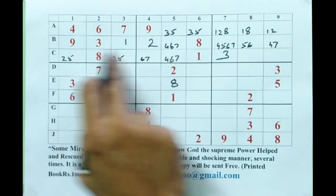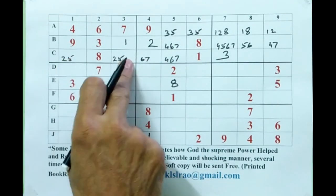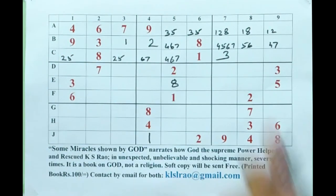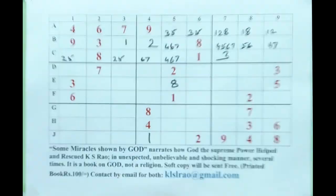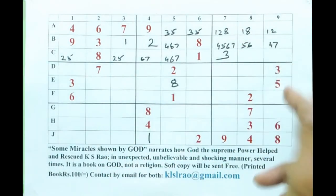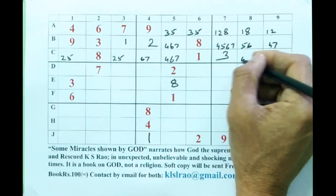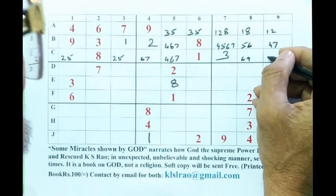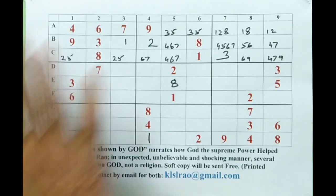Okay. Now, row C also has got 5 numbers now. That is, 1 is there, 2 is there in this pair, 3 is there, 5 is there in this pair. So, 1, 2, 3, 4, 5 numbers are there. These two also can be filled up now with what numbers? 4, 6, 7 and 9. 4 and 7 here, so you get 6, 9. 4, 6, 7, 9, we got 6, therefore, 4, 7, 9.